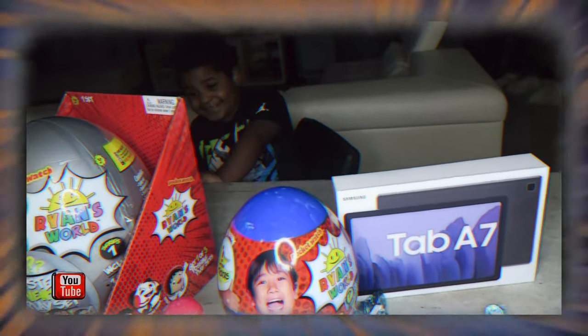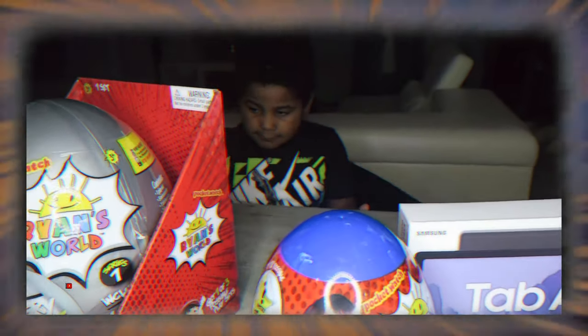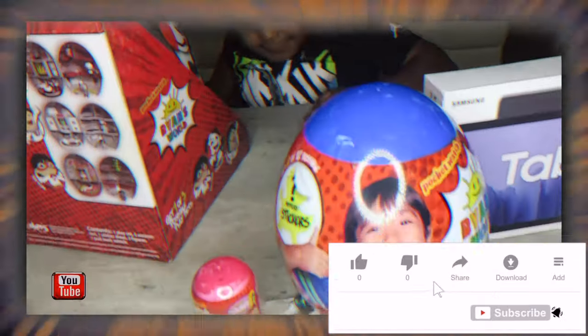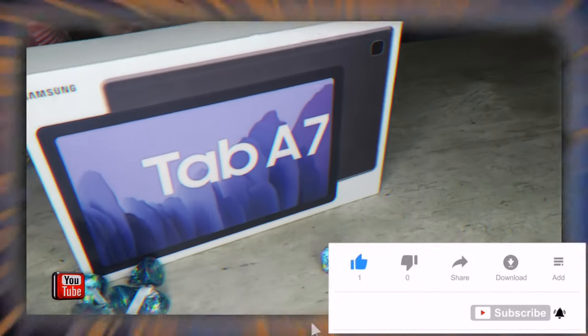Wow! Wow, look at that! Scoot up a little bit. Look at that, you got a lot of nice toys. Are you excited? Yes. Wow, you got a tablet.